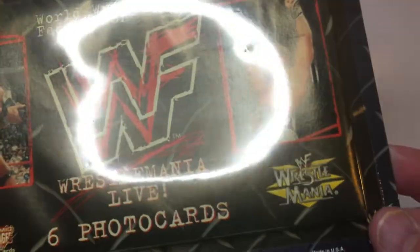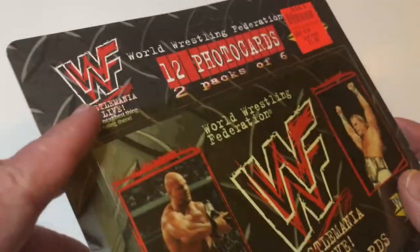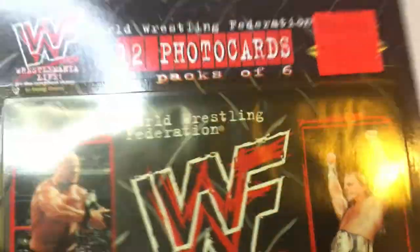So I've never seen them before. They were like hidden behind some stuff at Ollie's. I saw the WWF logo, which is this WWE logo. I was like, oh, well, what's that? So I didn't expect to find these. Never seen these before, so we'll see how they look.